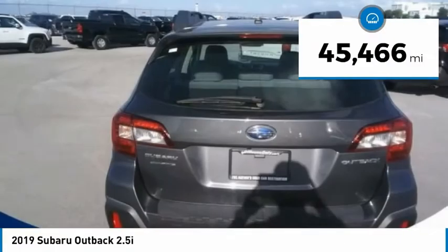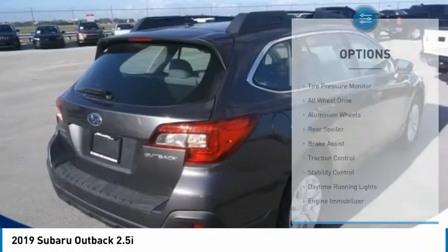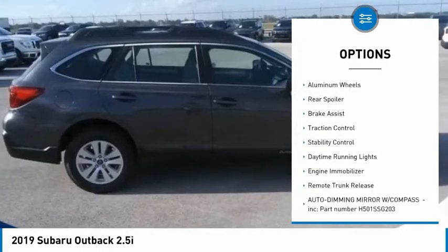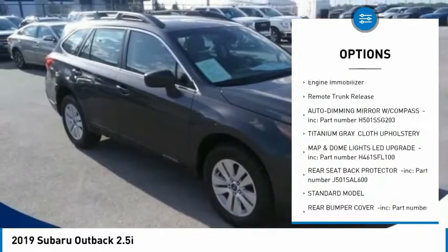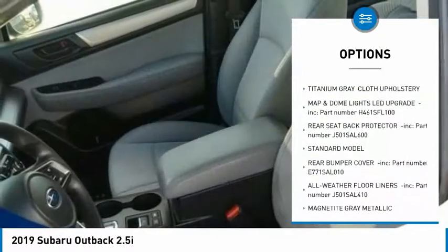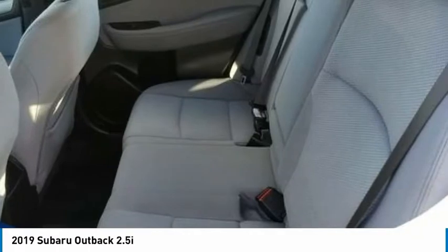This vehicle has less than 50,000 miles. Here are some of this vehicle's great options: tire pressure monitor, all-wheel drive, aluminum wheels, rear spoiler, brake assist, traction control, stability control, daytime running lights, engine immobilizer, remote trunk release.